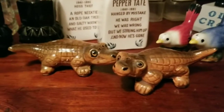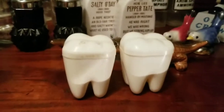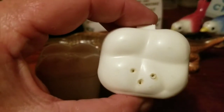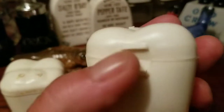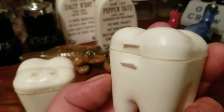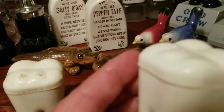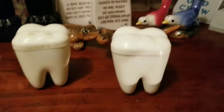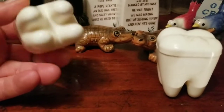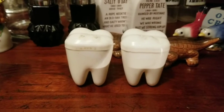And let's see, I think these are the last ones. And these are weird. Yes, they're giant teeth. They are plastic. And the back portion here, like the little hinge, I don't know how old these are, but apparently they're old enough that this plastic piece back here became brittle and just kind of snapped, which is the hinge for the top. But you can just take the top right off, fill it, and put the top back on. So that really doesn't matter as far as functionality goes, but I just thought they were weird and interesting. It's not every day you see giant teeth for salt and pepper shakers. So I got those.